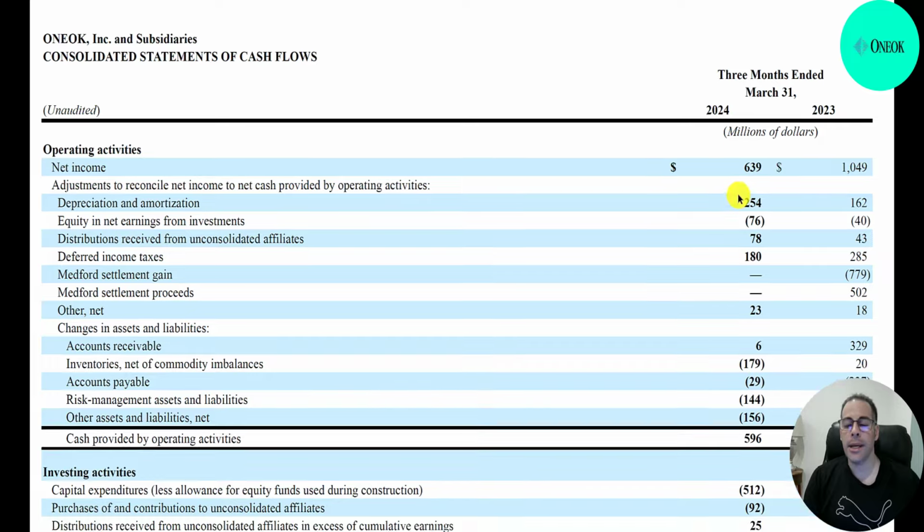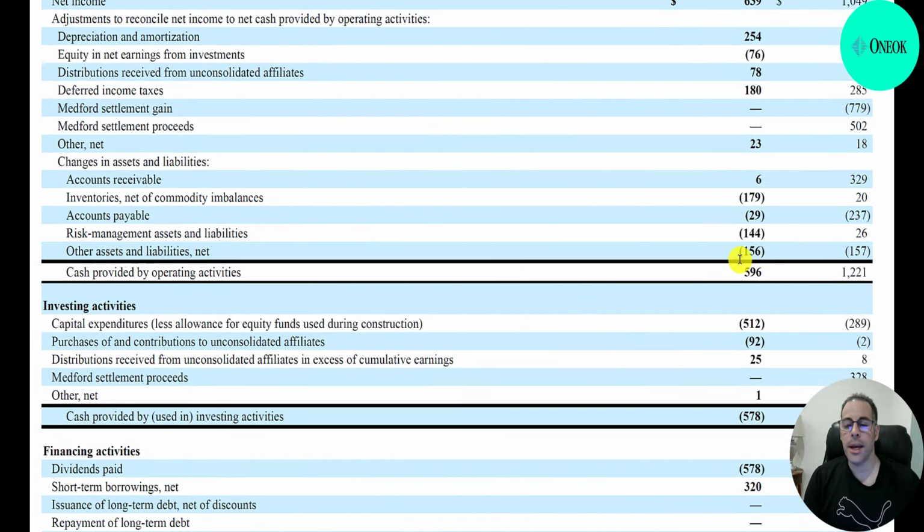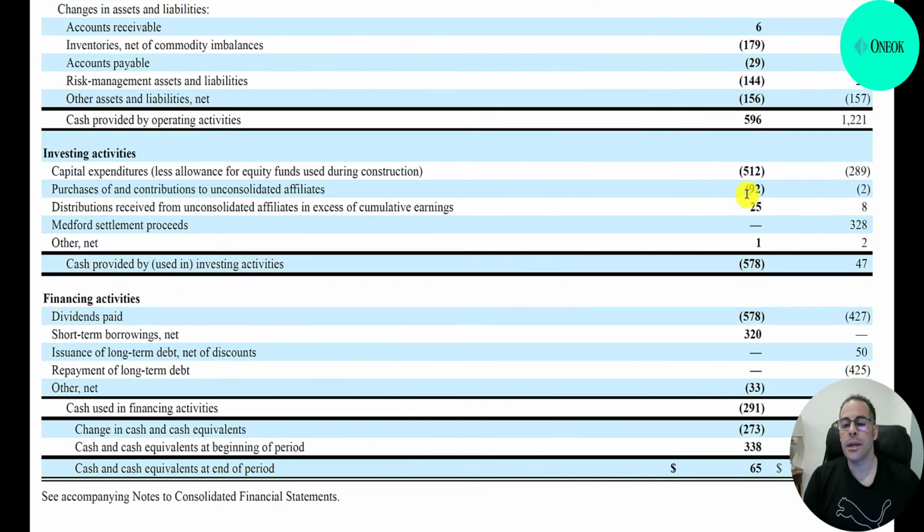Let's take a look at the statement of cash flows. The first section is operating cash flow. That was cut in half. It was $1.2 billion last year. Now it's $600 million. In their investing section, it shows you CapEx spend when they invest in infrastructure like pipelines, $500 million. Last year was $300 million.